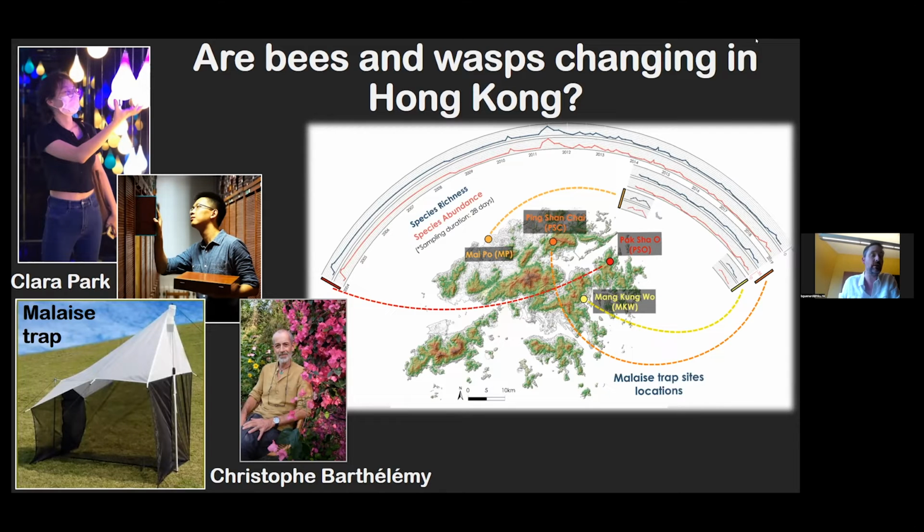Is it maybe the climate and the different parts of the seasonality and temperature, precipitation, etc.? So this is something that we're just about to start. And in particular, what we'll be doing is to also measure the body size of those different individuals, but also something that we call fluctuating asymmetry.